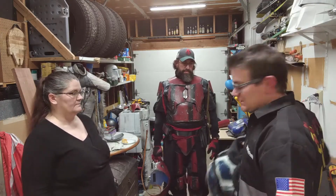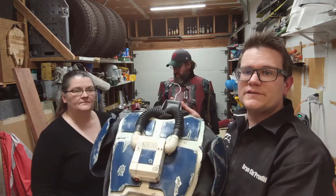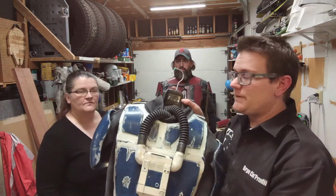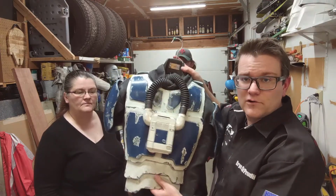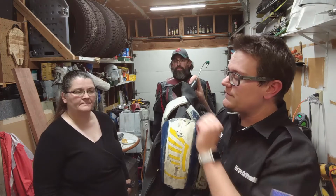The last material that I haven't really mentioned yet is actually Sintra. Sintra is an expanded PVC foam board, and that's what is used here on this set of armor. I tend to like it in this thicker size that is about 1/4 of an inch thick.